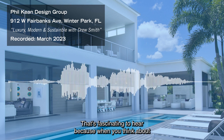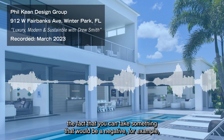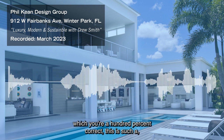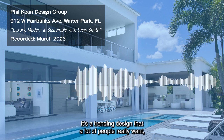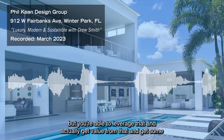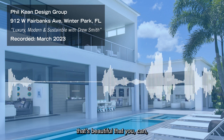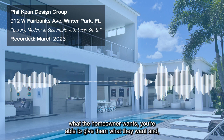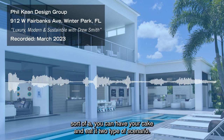That's fascinating to hear, because when you think about the fact that you can take something that would be a negative, for example, this flat roof, which you're 100% correct, is such a trending thing right now. It's a trending design that a lot of people really want, but you're able to leverage that and actually get value from that and get some utility from that versus having it be a net negative, right? So that's beautiful that you can give them what they want without compromising, and you can have your cake and eat it too type of scenario.